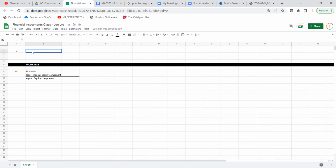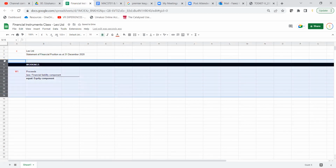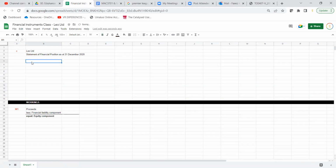So when we prepare a statement, we start off with the company name. We name the statement of financial position, and we put the period as at. Remember, the balance sheet is always as at. All the other 4 statements are for the year ended. As at 31 December 2020. They only asked us for an extract, so we only put the portion that is relevant: equity and liabilities, that's the section of the balance sheet, and it's going to be non-current liabilities and current liabilities.